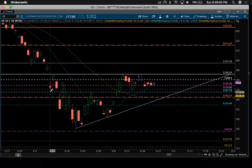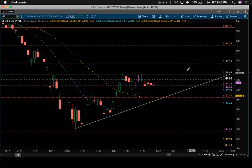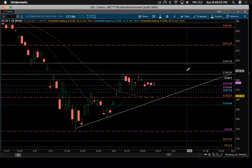Everything's just setting up nicely. I want to see 186.04 and over. We get over that, we're going to 200 quick. We'll take like 197.50 calls because I forgot. I don't know if I remember. There's no calls. 197 flat.